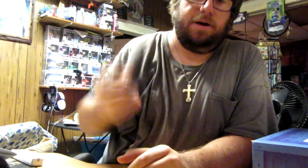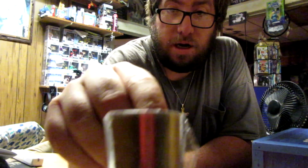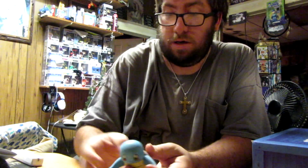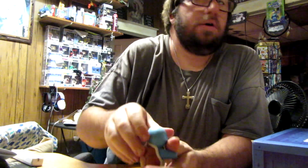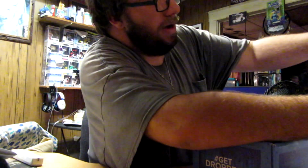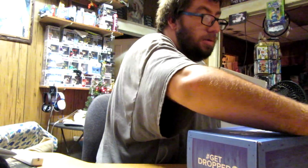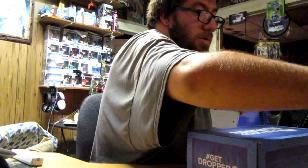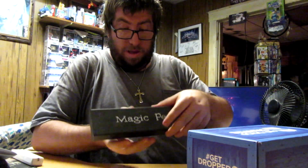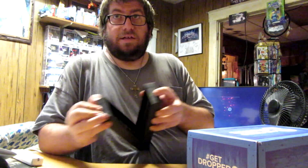Then they got stuff for people that drink. Like this is a Call of Duty shot glass. They got action figures like Squirtle here. If you're not a big Pokemon fan, but you're a fan of Fallout, this came in a box. They have pins. Like this is a Harry Potter pin that came in a case.